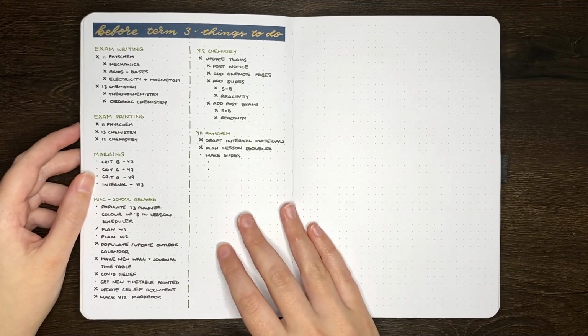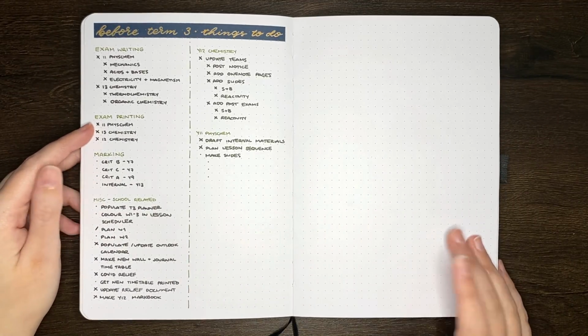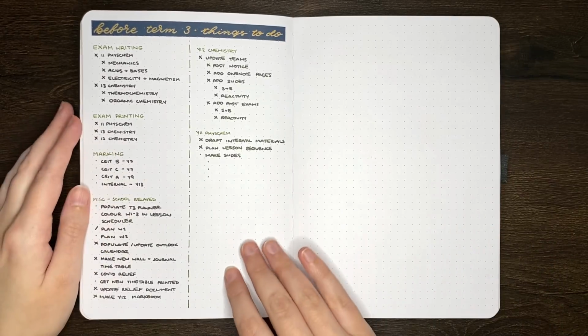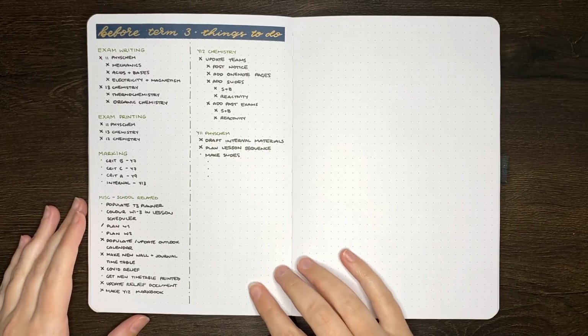We had a space for my things to do before term 3 list, which I did give myself a full spread for, but I only ended up using part of 1 page. Although not an overly aesthetic spread, it is one that was quite helpful.